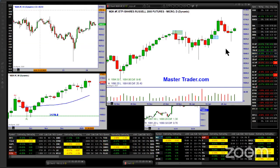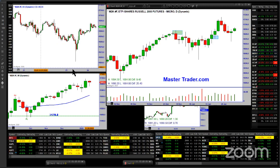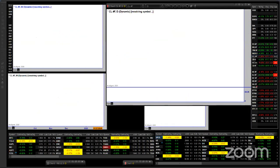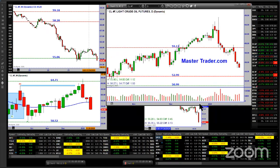Russell, minor support. We use it as a reference point because everybody else does. The real support is over here. These overlapping opens and closes, these tails. Where did it bottom out yesterday? Right in this area. Buyers stepped up, and now let's see if it can get going, right? So weaker, but maybe brings up the rear as it has. Oil going down, going down here.